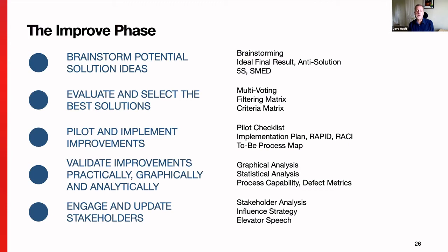And that probably involves getting a 2B process map of the future state, either to make the decision to do it, or certainly once you've got it, to train people and make sure they're ready. And then validate, prove that it is actually different, practically, graphically, analytically. Does it make logical sense it's better? Can I make a picture? Can I run the numbers, run the stats to prove that it really is better now versus the original situation we had in measure? And then continue to engage and update my stakeholders.